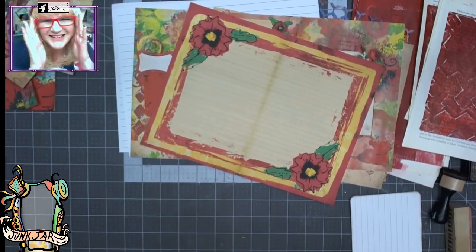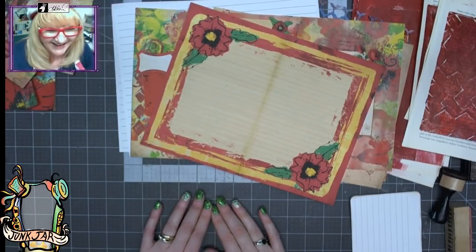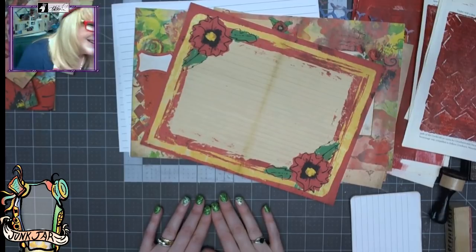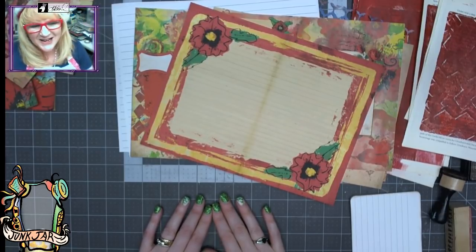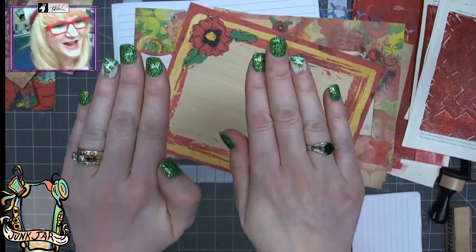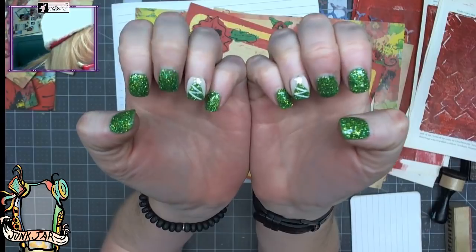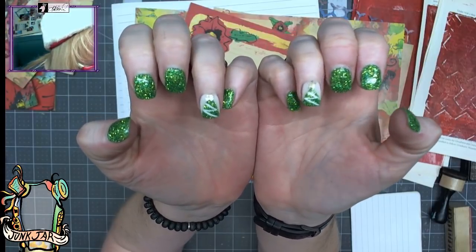So thank you, Angelica. These are what I call cheaters that I pick up. So I was trying to get something that kind of popped for some color. Oh yeah, you haven't seen my fingernails. Let me show you my green fingernails with a little Christmas tree on it.